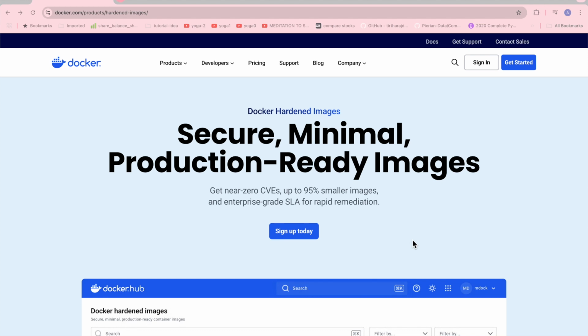Hello all. So today we'll be discussing the latest updates on the Docker side, which is Docker itself providing the Docker hardened images, but this is more on the enterprise part. So let's see what the benefits are and what we can get from this.